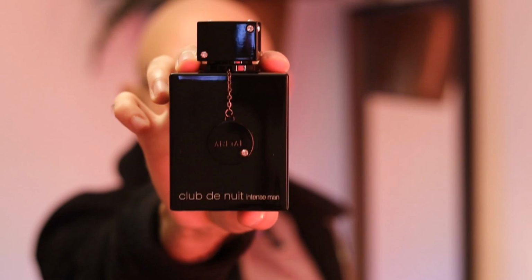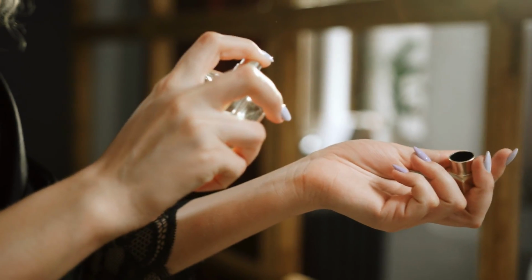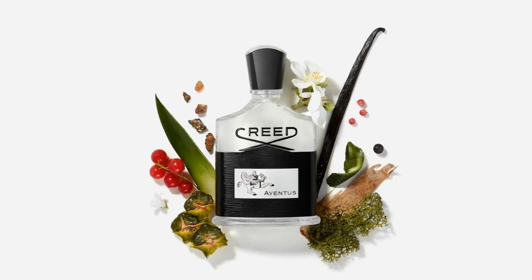Then to get a 2 out of 3, you can either have a good blend but bad quality ingredients, or good quality ingredients but bad blends. Like Club de Nuit Intense Man, the Eau de Toilette. Smells fantastic in the air, great blend, smells like Aventus, but if you go up close to your skin, of course everyone says it smells like Lemon Pledge. You can tell that the ingredient quality is not there.